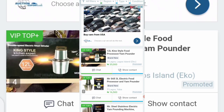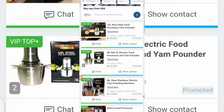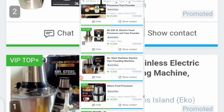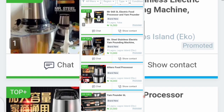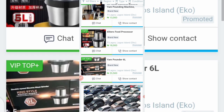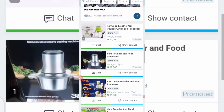Then you can see a 12 liter King style food processor is going for 35k, another 3 liter electric going for 16. This looks like a 3 liter also, 13. You can see a 6 liter food processor 18,000. Okay, so you can see a 6 liters yam pounder going for 23,000. So you can see different yam pounders from here.